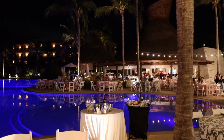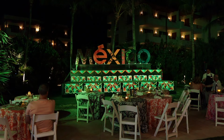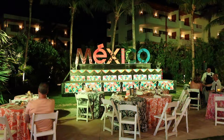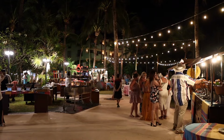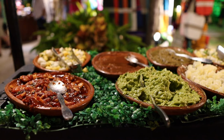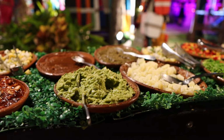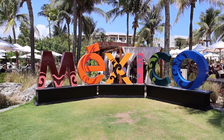And another night too, I forget the name of the actual event, but they had a big stage set up with some musical performances, and there were probably even more food vendors than there were at Akumal Nights. It was all set up by the pool, and so again, Secrets Akumal went above and beyond when it comes to some of the surprise dining options at the resort. So that is the full dining overview of Secrets Akumal.